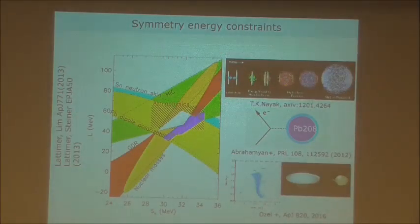Because of the importance of the symmetry energy to neutron star properties, there's been a lot of effort in the last decade or two trying to measure these parameters in the laboratory and infer them from astrophysical measurements. So again, I won't go into detail here. This is a plot of the slope of the symmetry energy versus the magnitude of the symmetry energy at saturation density.